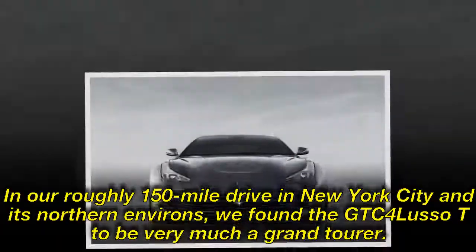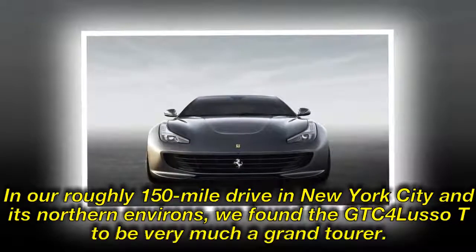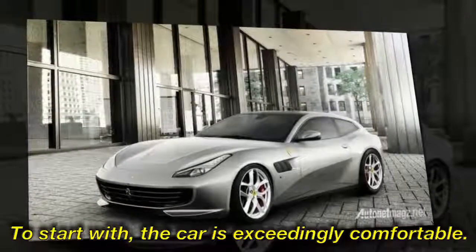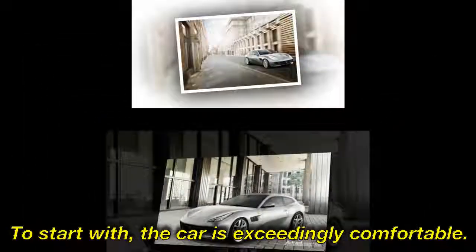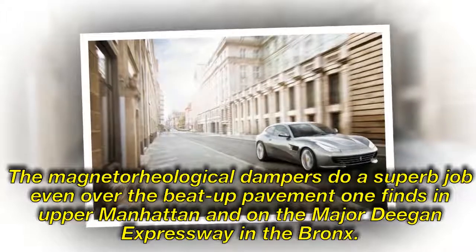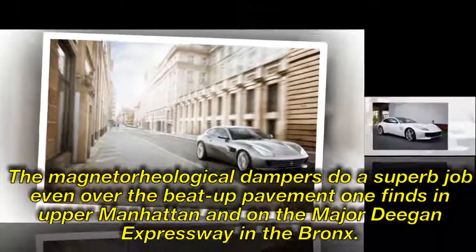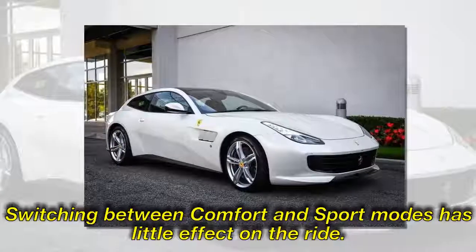In our roughly 150-mile drive in New York City and its northern environs, we found the GTC4Lusso T to be very much a grand tourer. To start with, the car is exceedingly comfortable. The magnetorheological dampers do a superb job even over the beat-up pavement one finds in Upper Manhattan, and on the Major Deegan Expressway in the Bronx. Switching between comfort and sport modes has little effect on the ride.